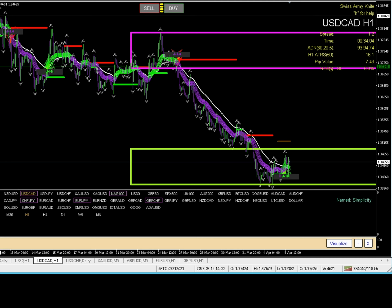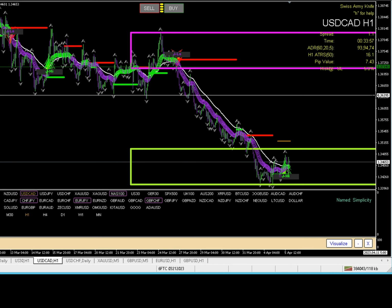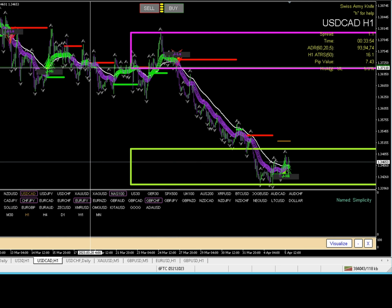We were looking for a buy all the way back here. You can hardly see it, and see it over here. It's at 1.37143. That's where we were looking, actively in, and so forth. So that's going to be right here. Okay, we're actively in this trade.